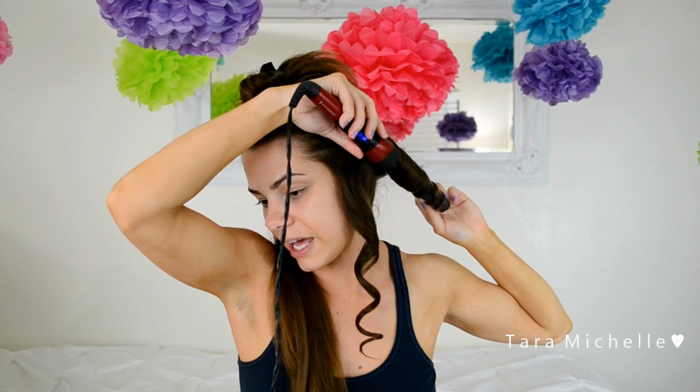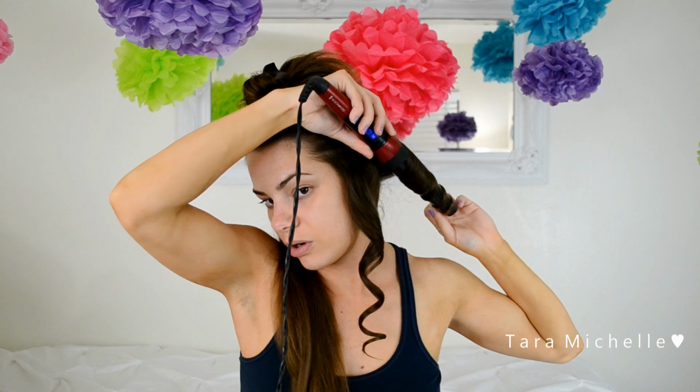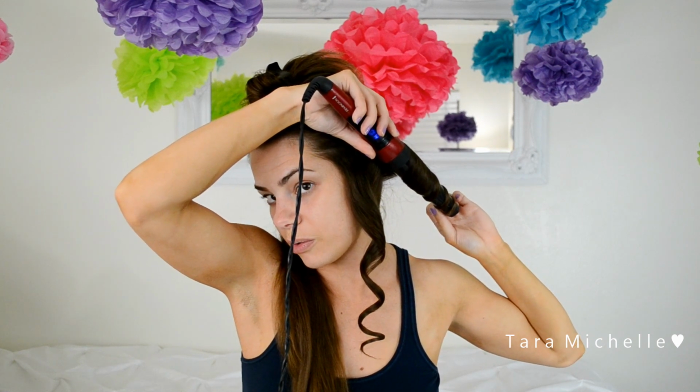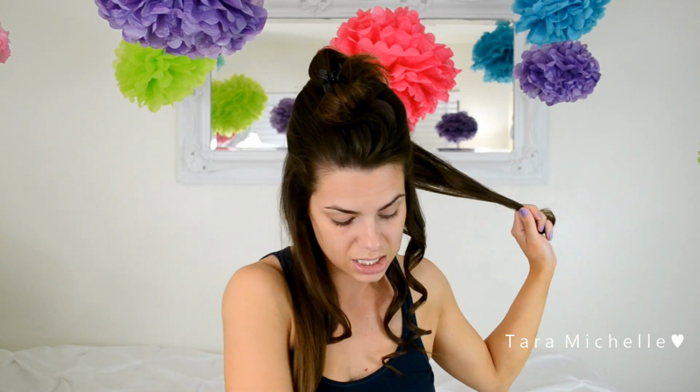I tighten it towards my head so I don't have to use so much effort to get it around the wand. And I'm going to hold it there. So I did the first one away, this one towards. And like I said, the bottom section doesn't matter as much to me as the top section, because obviously the top layer of my hair is what I really care about. So I'm just going to go around and curl the rest of the bottom section, and then I will come back and show you what I do with the next layer.